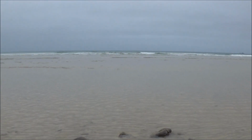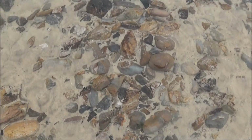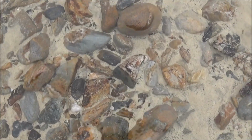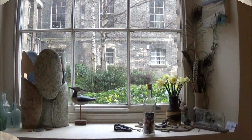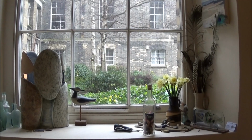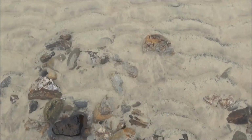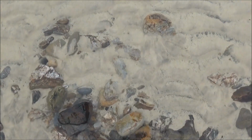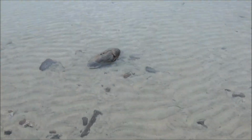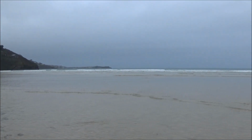You may have noticed that when I do the roundups back at my flat in London, up on the windowsill where I put all my mudlarking finds, there is a very large sculpture, and it's inspired by the Cornish rock pools, and it's made by my very good friend Adrian Brough. And I'm going to go and visit Adrian in his pottery, which is in his backyard actually. He's a very, very talented potter. And I'm going to ask him a little bit more about the inspiration behind his work. Although when you look at the stunning scenery here, it's really not hard to see where he gets his inspiration from.